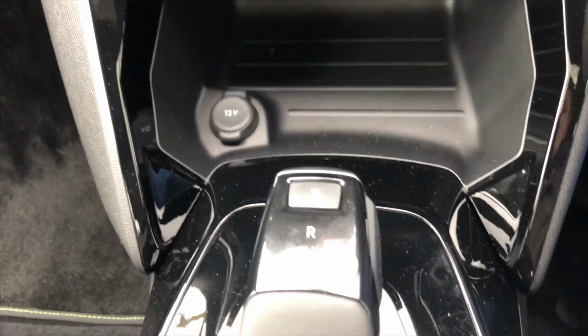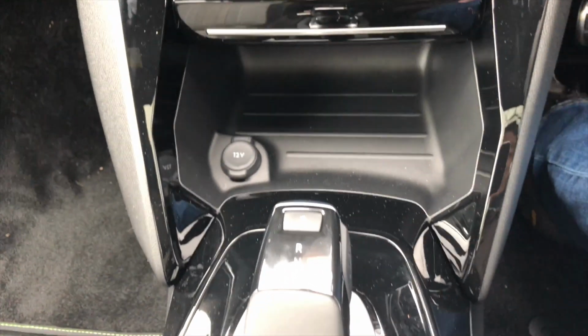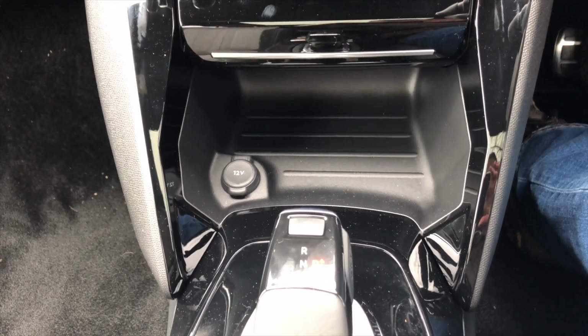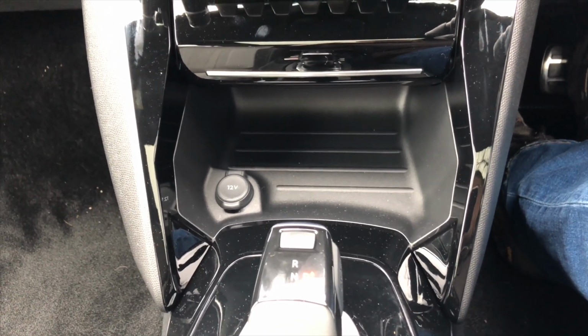But one thing you will see, I don't know how the reflection will show on this, but you might be able to see there is a D mode and a B mode. A little bit later we'll show a video of the B mode in use, and this is when the regenerative braking kicks in when you take your foot off the accelerator.